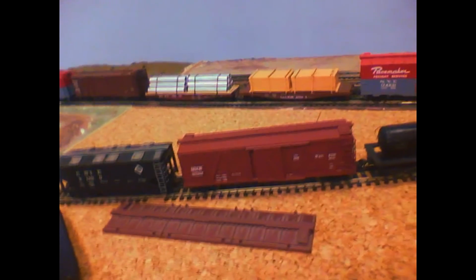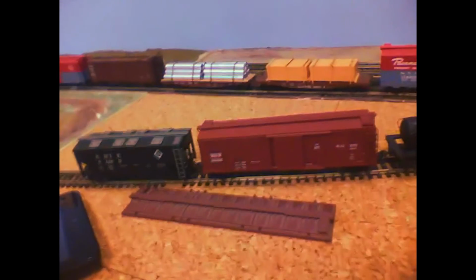And I'm like, wow, this is really freaking cool. I'm so happy I got that. It's such a find. Sometimes, you know, at the train shows, you get lucky once in a while. You get those rare finds, you know.